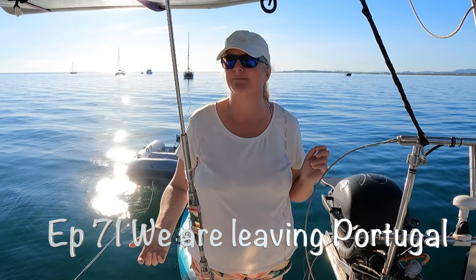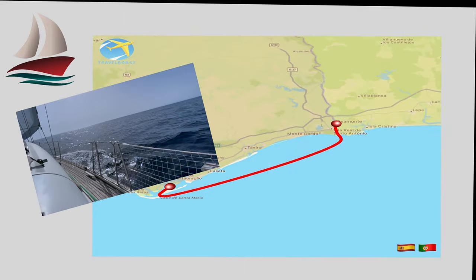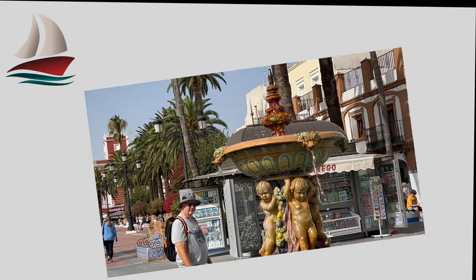This is the dream. Today we do some exciting excursions in the lovely Culatra anchorage before we leave Portugal, sailing to the charming town of Ayamonte in Spain.